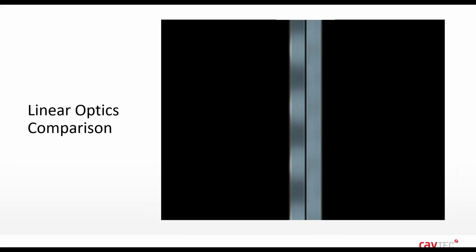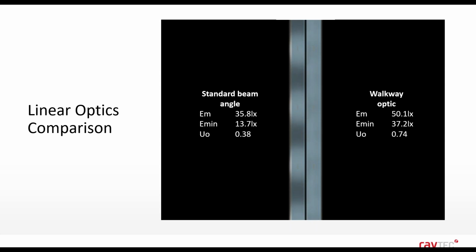This is another view of the same design, the two corridors parallel with each other inside the black rectangle. And again, we can visually see how much better the results are using the linear with the dedicated optics suited to the application. If we drill down into some of the numbers, starting with a standard beam angle, we're getting an average of 35 lux with a minimum of just under 14 and a uniformity of 0.38. Overall, not brilliant. In comparison, with dedicated walkway optics using the equivalent size, we're achieving an average of over 50, a minimum of over 37 lux, and a uniformity of 0.74, which is a huge improvement.